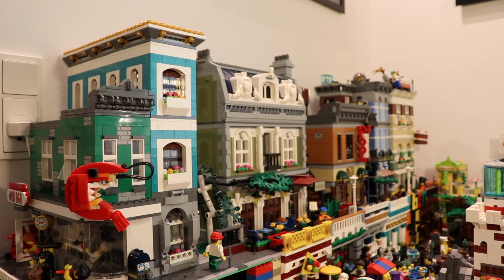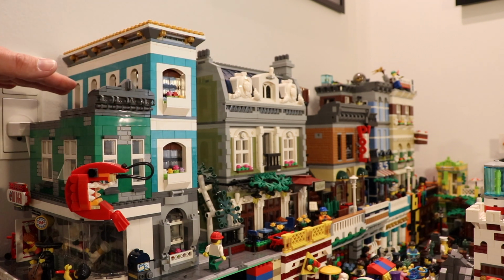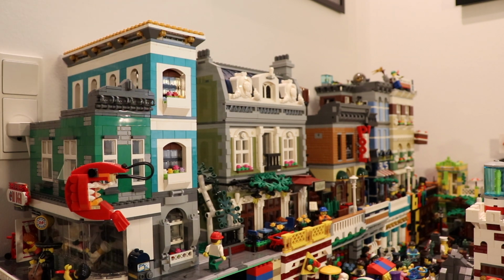I got to admit that I am pretty satisfied with it. Maybe there could be more details on the front and on the sides. Maybe I could use some SNOT techniques and such, but to be honest, I do think the colors alone do a lot of the work, and because the windows are placed so deeply, we really get a sense of depth in the facade.